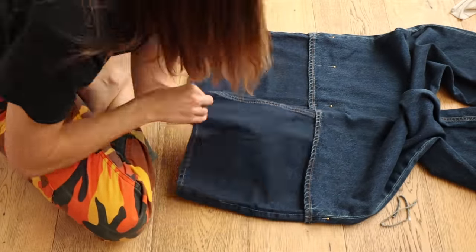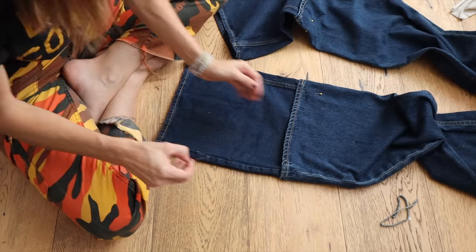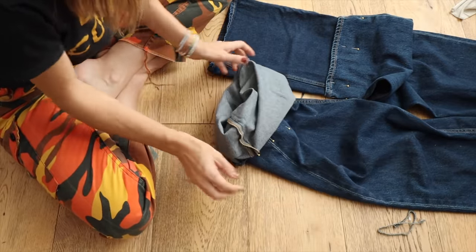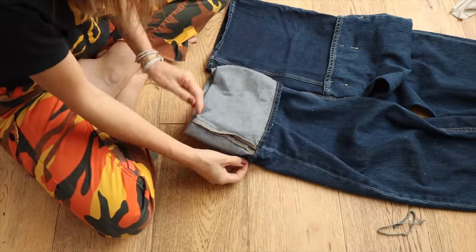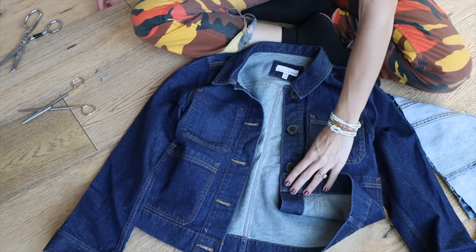You're gonna do your first one. Once you do your first one, use that as a guide for your second one, constantly folding it and matching it and making sure that your right and your left are even. Then, once you pin it, this is what you would do. You would just basically fold it up, make your cuff as long or as short as you want based off the jeans that you're doing, and we'll sew that in a minute.